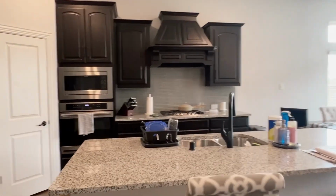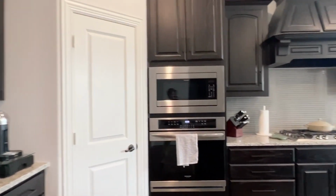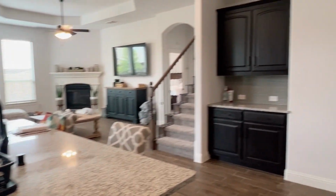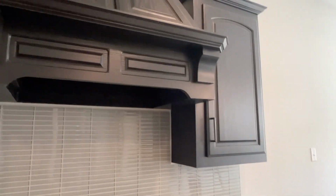Big kitchen family room area, 42-inch cabinets, stacked tile on the backsplash, wall oven and microwave, nice big island, and a butler's pantry across the room. Four burner cooktop, gas cooktop with a vent.